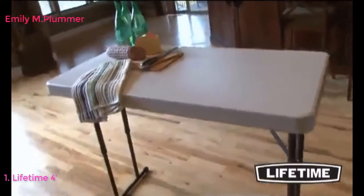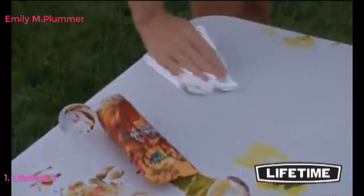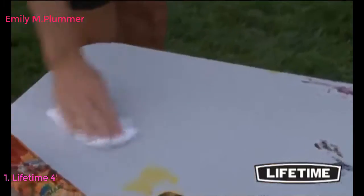The Lifetime 4-foot adjustable table exceeds the strength and durability needed for commercial-grade furniture standards. The rigid tabletop is built of high-density polyethylene, making it stain-resistant, easy to clean, and UV-protected for outdoor use.